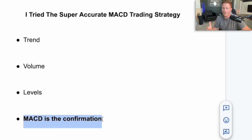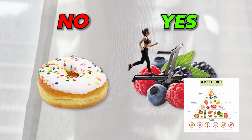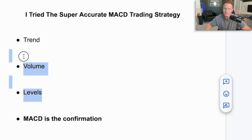Sure, there's certain exercises that are more effective than others, but if you exercise and you don't eat so much and you eat healthy, you're probably going to lose weight. But then you can start looking at, okay, maybe I should not eat this food. I should start eating more of this food. Maybe I should do more of a keto diet. Maybe I should start doing more cardio, more strength training. That's kind of the confirmation when we relate it back to trading. But the principles of trading, the trend, volume, and levels, that's the core things that really matter with any indicator you use.